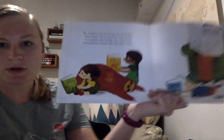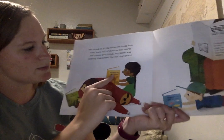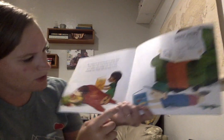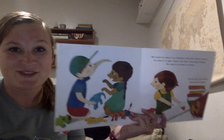Let's look at the books they're reading. This one says, The Rainforest. This one says, Wonders of the Desert. And this one says, Animals of the Ocean. So remember when we talked about habitats, they are looking for what kind of habitat this animal could come from. Maybe he comes from a forest. Maybe he comes from the desert where it's hot and sandy, or maybe he likes the water. Do you think you know what kind of habitat he likes to be in? Keep watching and observing, and we'll see if we can figure it out.